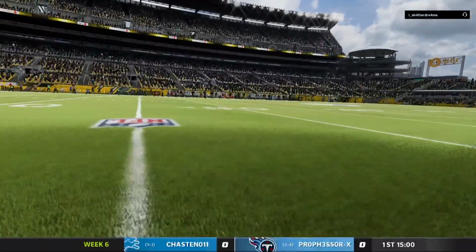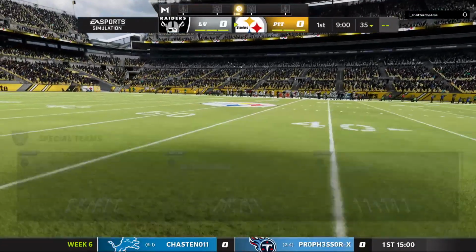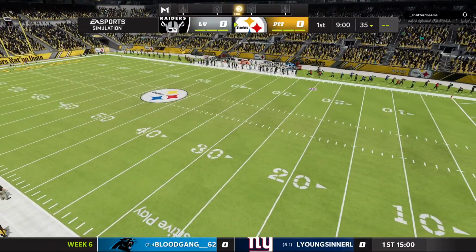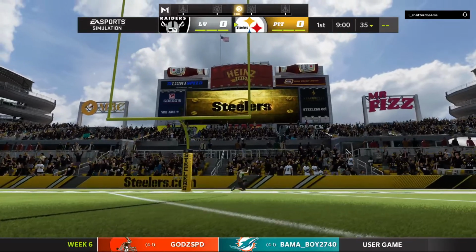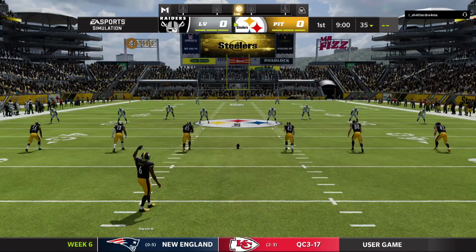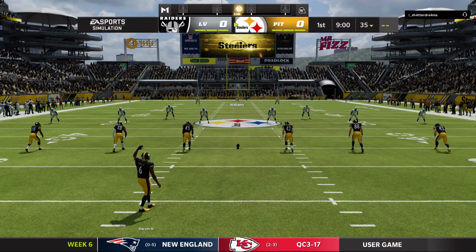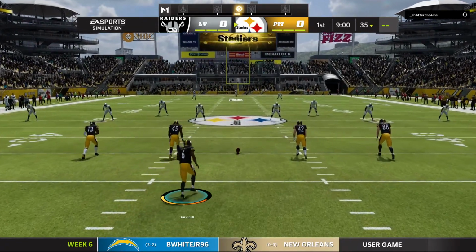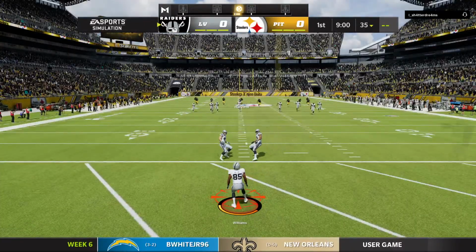Field in Pittsburgh, Pennsylvania. This was the scene just a few moments ago as the Pittsburgh faithful were fired up by the hometown Steelers taking the field. They're all set as they'll match up with the Las Vegas Raiders. Set to go now in Week 6 of the NFL season, and we are underway on EA Sports.